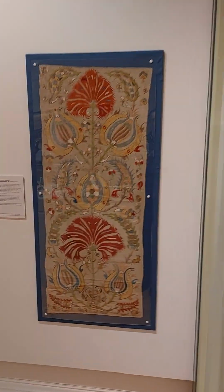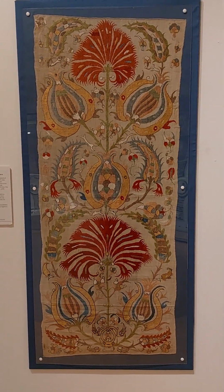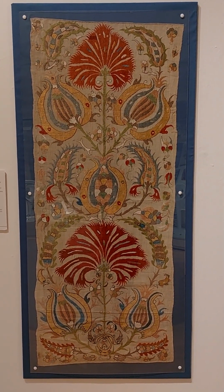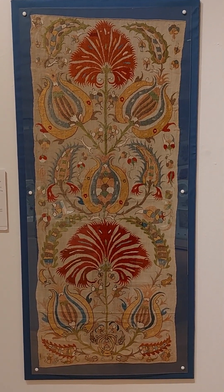So the first piece that I'd like to show you today is an embroidered panel that was probably made as a wall hanging. It was made in the late 18th century on the Greek island of Samos in the Aegean Sea. And it's this piece on the wall over here. And you can see it's this beautiful symmetrical design of carnations and tulips, all stitched in these colourful silk threads on a fine linen base.